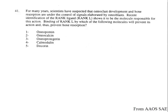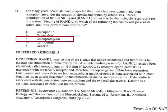So let's go back over the test question again. Recent identification of RANK ligand shows that the molecule responsible for this action is RANKL binding. Which of the following molecules will prevent its action, thus preventing bone resorption? Well, we know it now. You've got to shut down the system somehow, and that's osteoprotegerin. Right here's the answer.